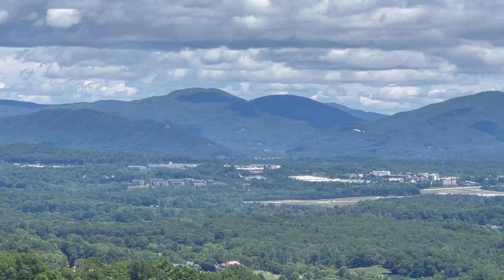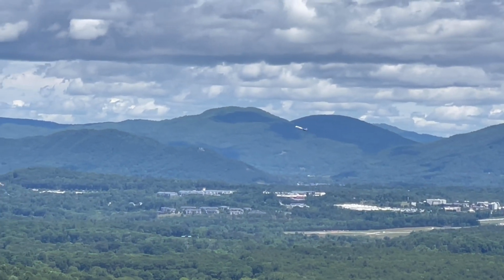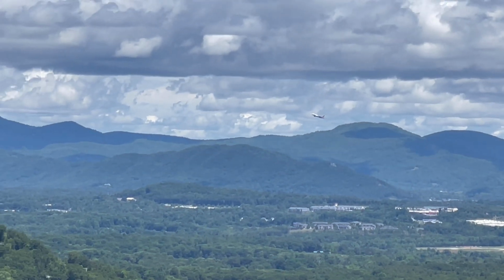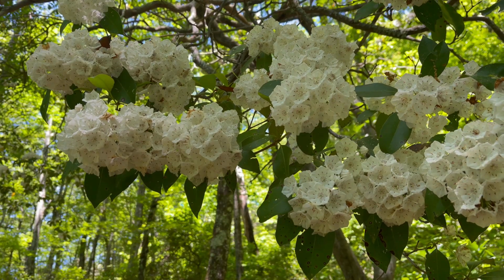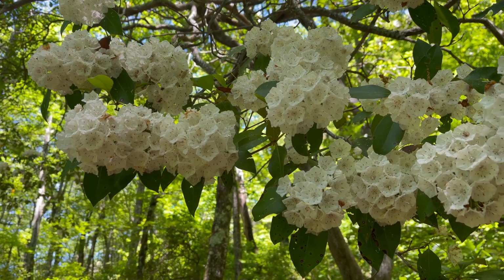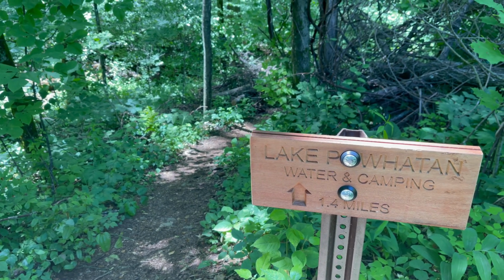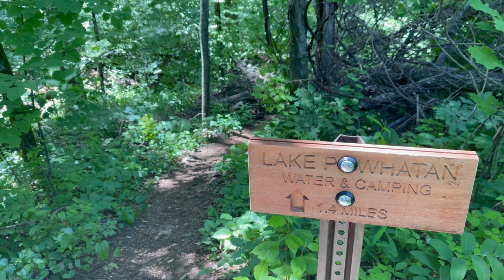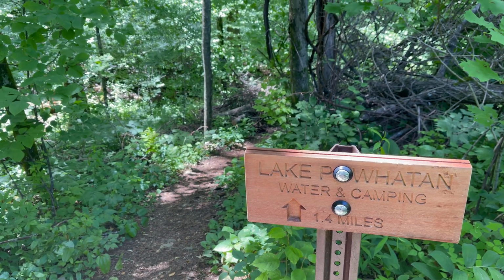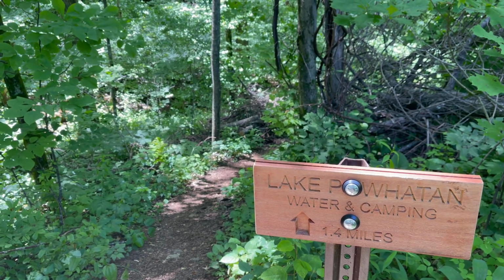There's the Asheville Regional Airport. Climb, baby, climb. All right, made it to the trail intersection. 1.4 to relaxation. I got my site reserved already, so looking forward to getting down there and setting the tent up, taking a nice nap. I'll probably eat early, all that fun stuff.